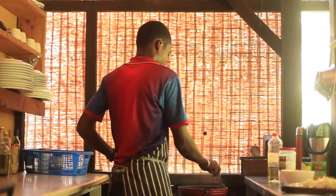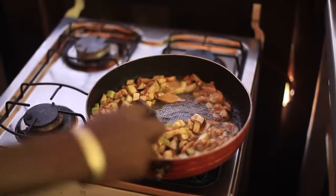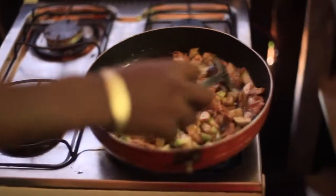For lunch, the chef prepared a meal of pasta with vegetables, plus some delicious homemade hummus.